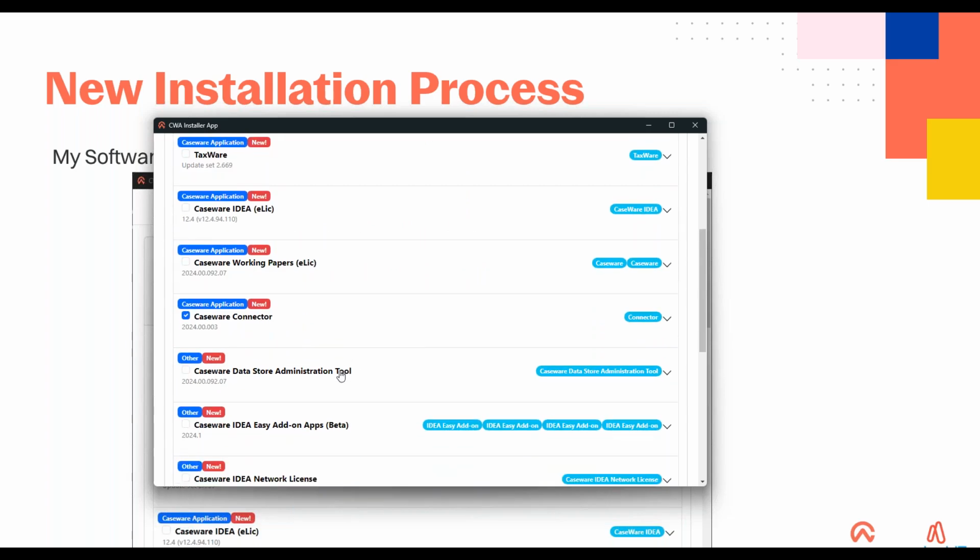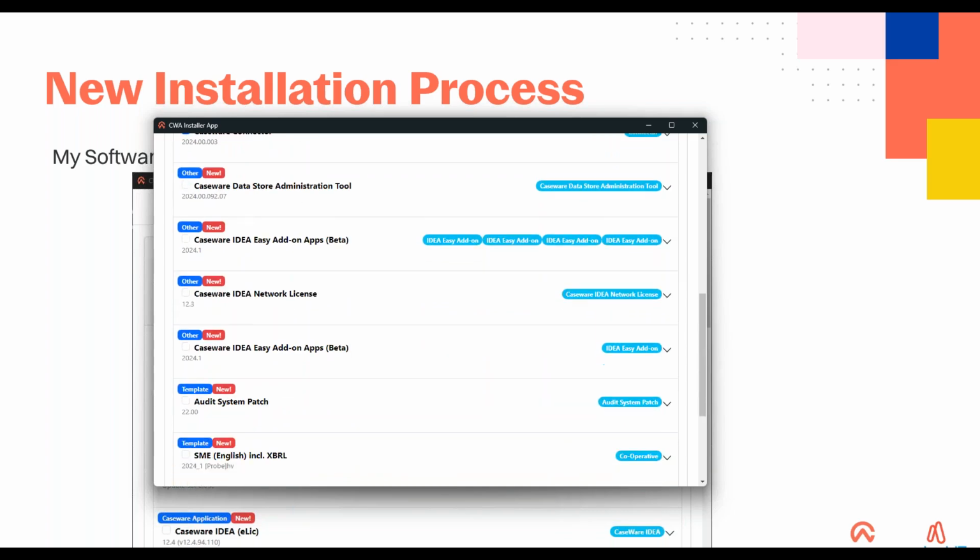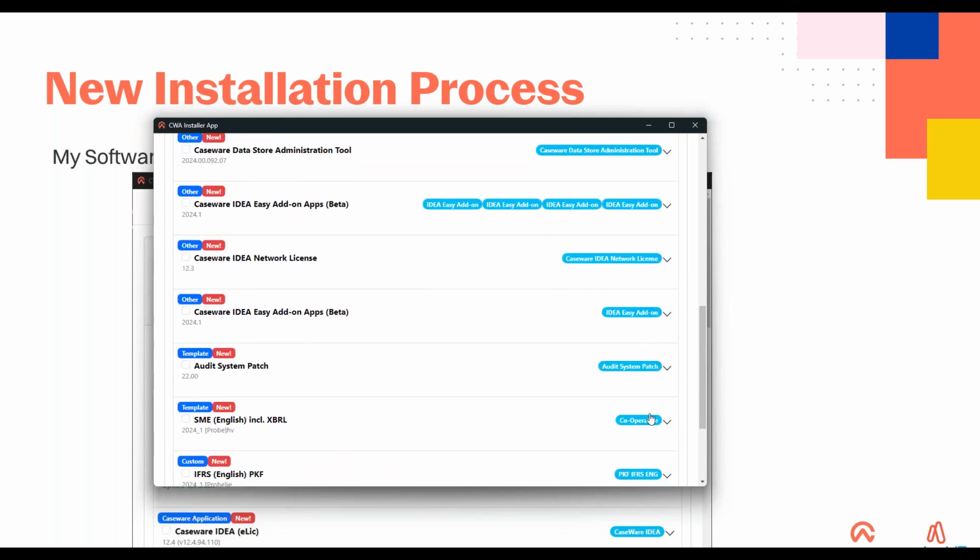Further to that, you won't see any extra apps and you shouldn't see any less apps than what's available on your license statement. Further to that, on the right-hand side, if, for example, within SME, you'll see the different licenses that you have purchased. So you might, in this instance, be seeing cooperative, but in your instance, you might get obviously company and closed corporation and those types of things as well.